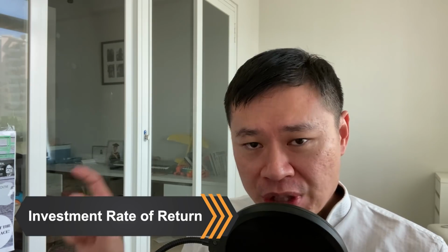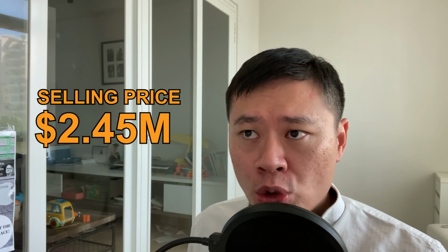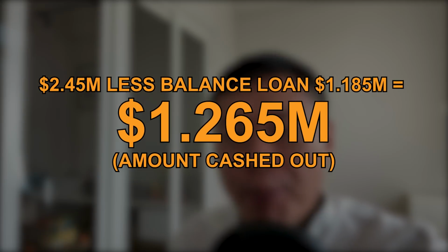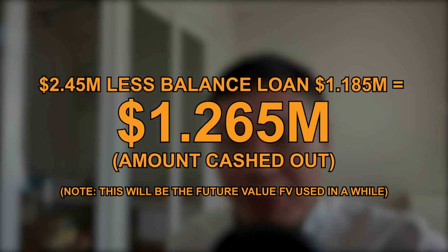So let's look in terms of the investment rate of return, because this is capital gain, correct? Quantum is 2 something million, capital gain 200,000, but again, you have leverage through mortgage, and then the capital base is not that big. So let's put in actual numbers. Selling price, if we assume what we see, 2.45 million, and when you sell, you have to less off the balance of the loan, which is about $1.185 million. All in all, the total amount that this person would get in selling the flat now will be $1.265 million.